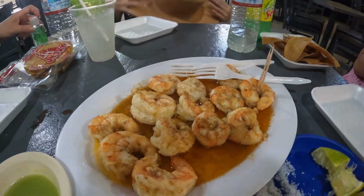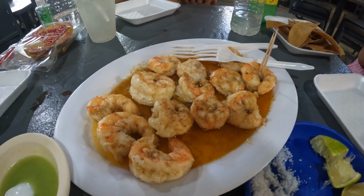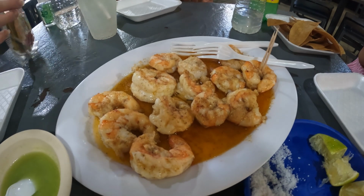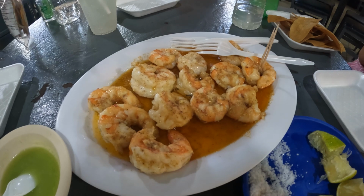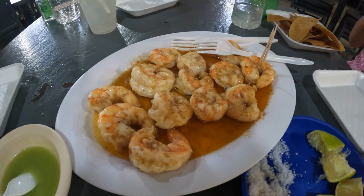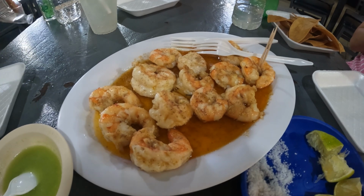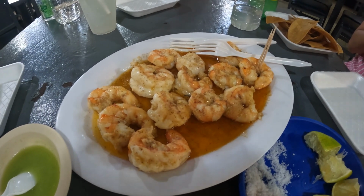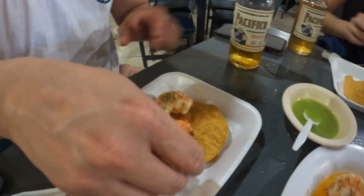For half a kilo, it was about 270 pesos per kilo. So half of that's 130 pesos. So $130? No, 130 pesos. $1.30. Yeah. So that came out to be like $7. And they're good size. It was wrapped in their salsa they brought over.